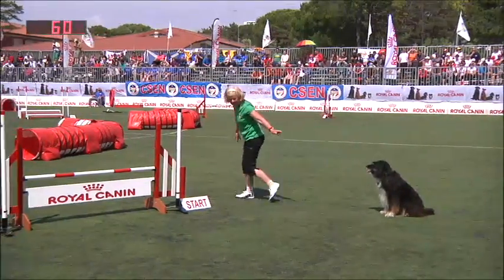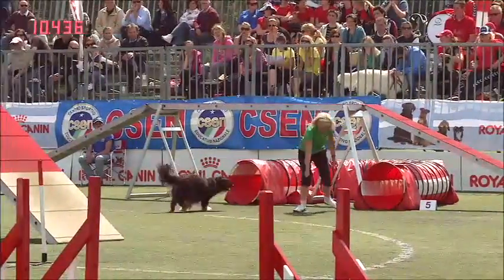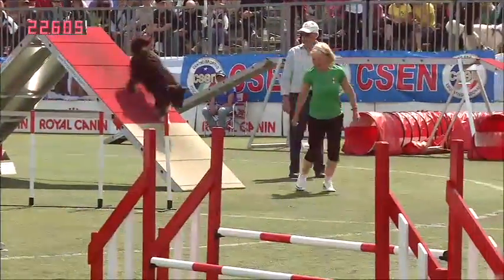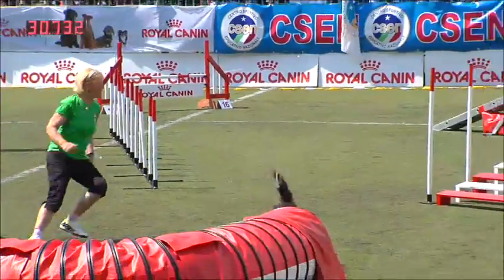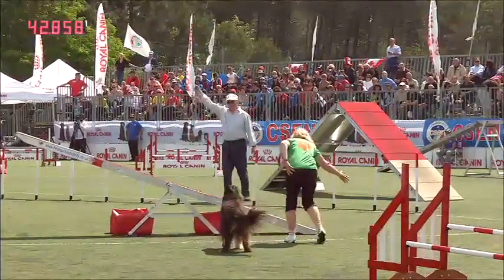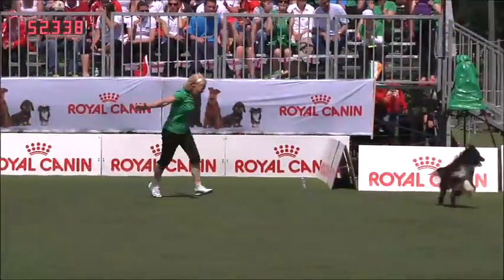On course next from the Republic of Ireland, this is Sheila Maher and Holly. A little bird in the sky checking out the course, seeing what's going on here. A little past that, a refusal plane to incur a fault. Finish for Sheila Maher and Holly from Ireland.